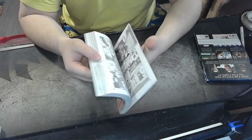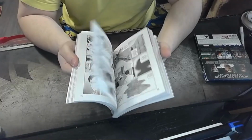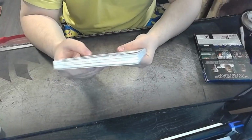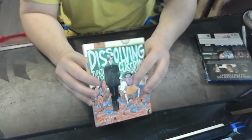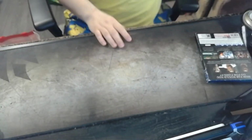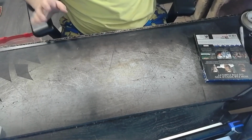Then for Valentine's, my wife got me a Junji Ito book. It serves no purpose in the games department, but I had to show it. It is Dissolving Classroom by Junji Ito. If you don't know, this is my favorite mangaka. I am head over heels for this guy.